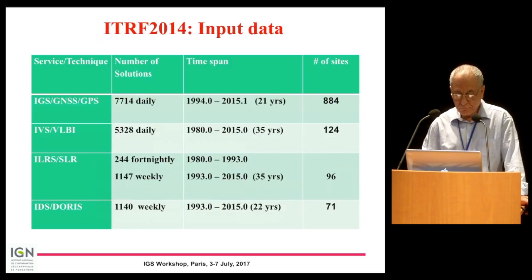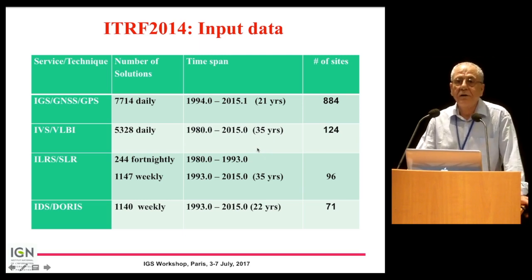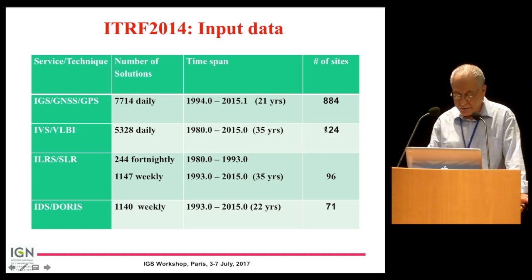IRF 2014. Just to start with some statistics, we have 20 years and 22 years for GNSS and DORIS in terms of time span, 35 years for SLR and VLBI. So keep in mind that the IGS reference frame depends heavily on SLR and VLBI and also DORIS to actually distribute the reference frame for other applications. And you see this proportion of number of sites per technique between GNSS and the 3 other techniques.